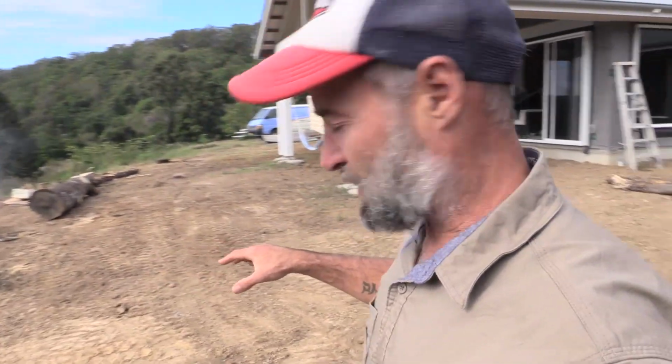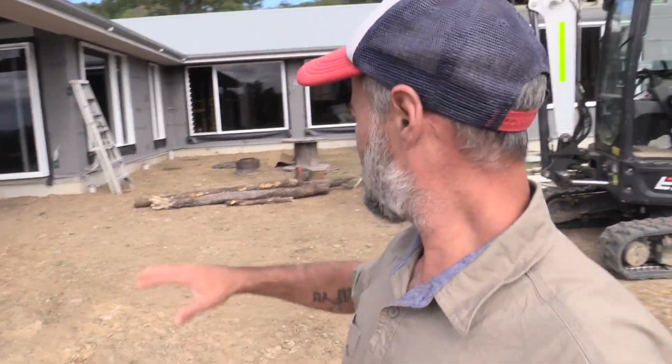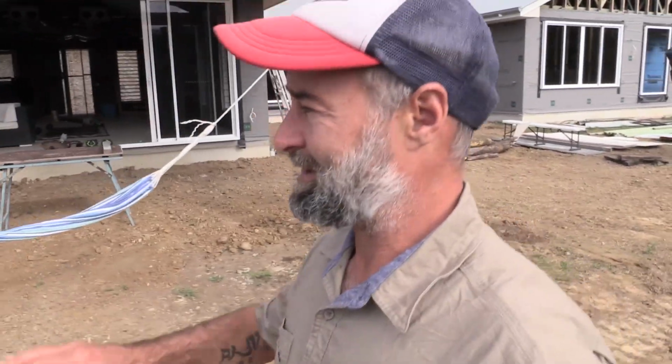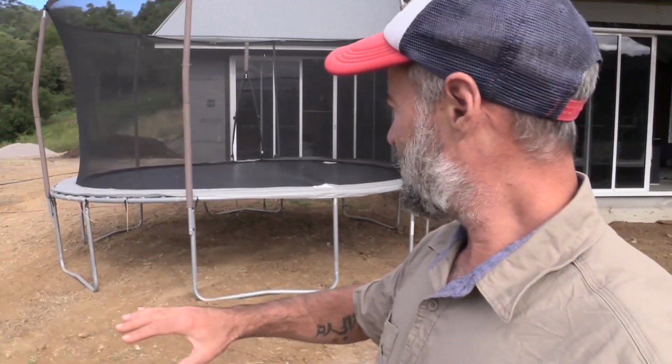I'll eventually get a bobcat or something up here and throw some topsoil and some grass seed down, really just to get all this going again. But at the moment, luckily there's been no rain, so it's not too muddy, but if it does rain, that's what's going to happen. But other than that, everything's come up pretty good around here. All the levels have come up quite nice.